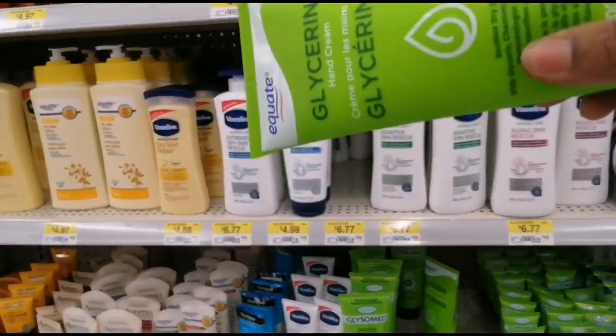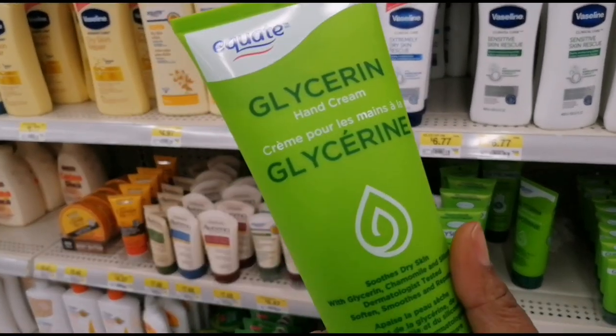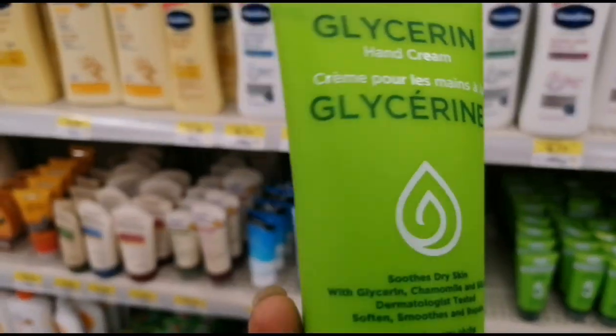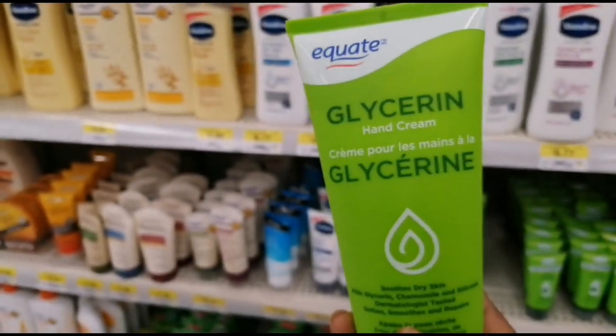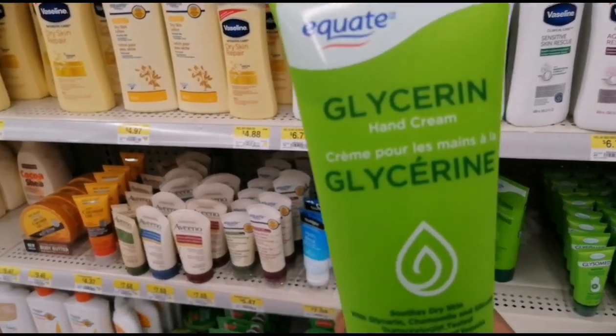If you do come to Canada during the winter, it's good to use glycerin. My daughter's hand was getting all dried during the winter, and this is what I bought. This is what the doctor told me that I should buy, and it really worked.